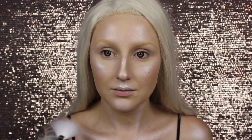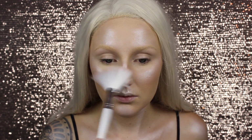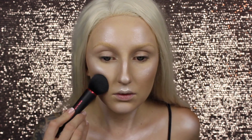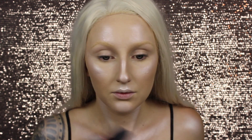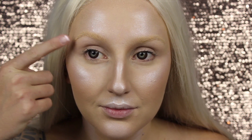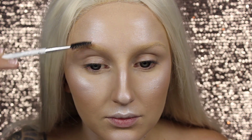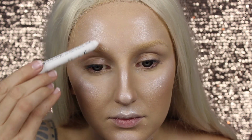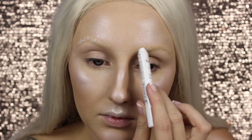I then went in with the NYX Duo Highlighter. This has a soft pink and purple undertone to it, so I was really shining and holographic. Popping a little bit more of that contour on, I'm also going to apply it on my neck and my chest just to really sculpt it out. To fill in my brows today, I'm just going to take the NYX Jumbo Pencil in Milk and lightly apply that over the top and brush it through with a spoolie.